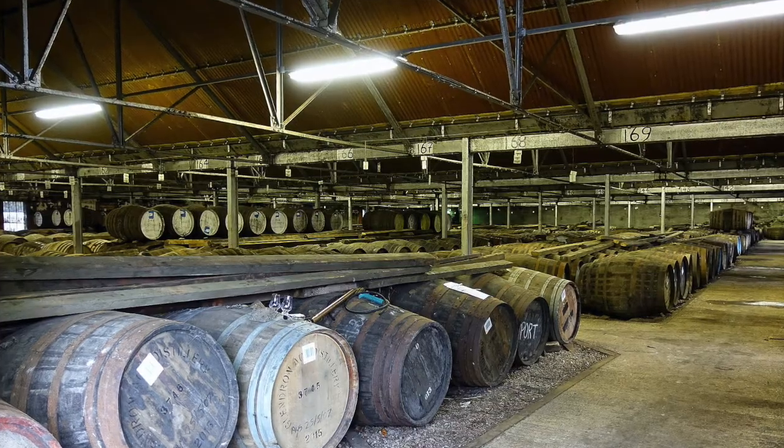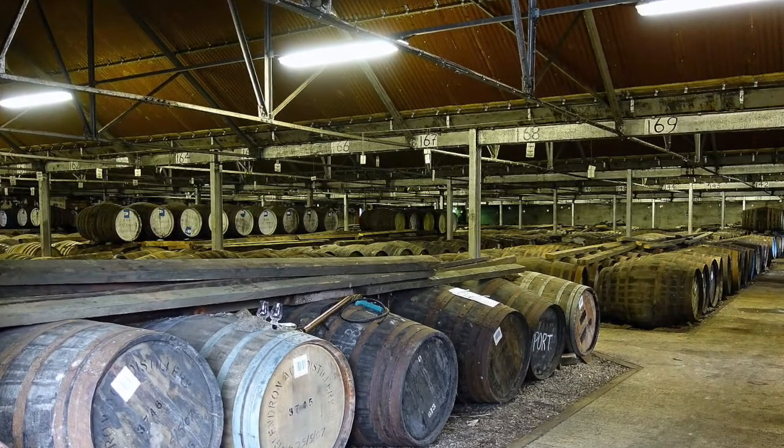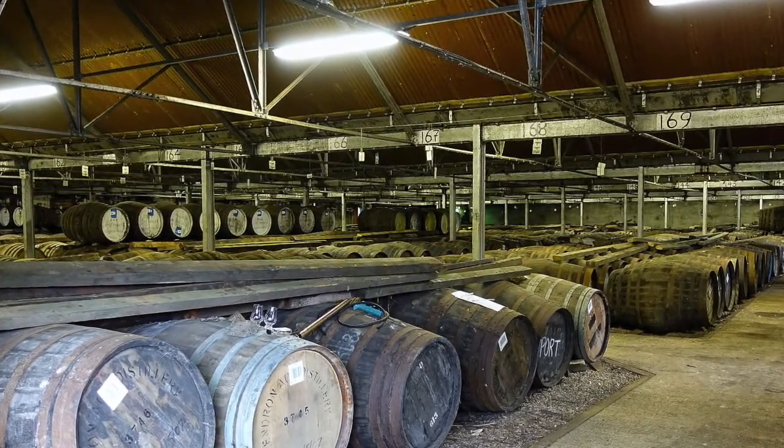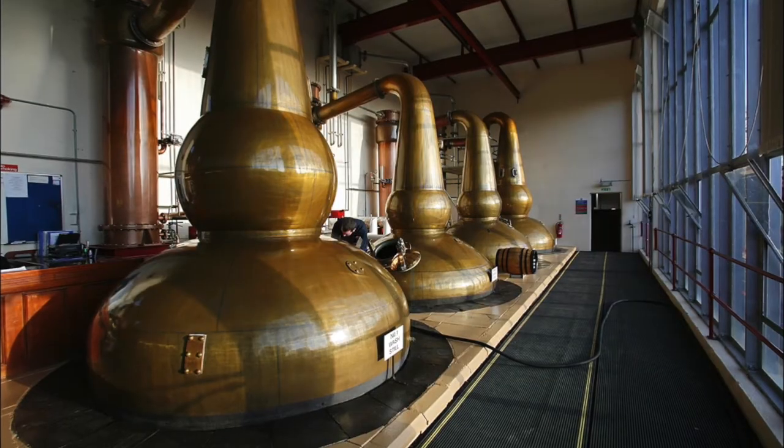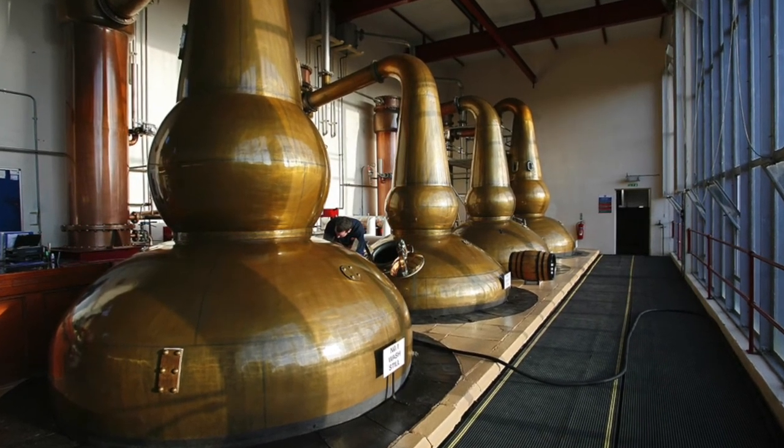Glendronach may have been the first distillery to introduce cask finishes. Rachel Barrie is currently their master distiller, and she's actually the master blender. She's been the blender for Glendronach, BenRiach, and Glenglassaugh. Glendronach has four stills, two wash and two spirit. They produce about 350,000 gallons of Scotch a year.